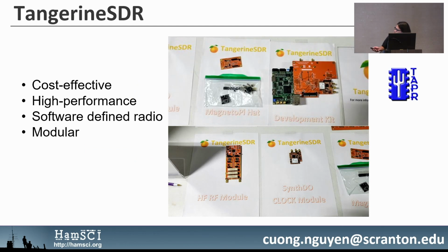So these are the pictures of the different components of the TangerineSDR, which are still being tested by Scotty Cowling, who unfortunately couldn't make it to the conference. We have the RF module down here. We have the clock module, the magnetometer, Raspberry Pi hat, and this is the data engine. And that's the development kit because, as Bill Engelke mentioned earlier, we had a problem with the chip supply chain, and we couldn't get the chip, so we had to rely on the development kit that we bought to develop the system to actually get something working and get some progress done instead of waiting for years of doing no work.